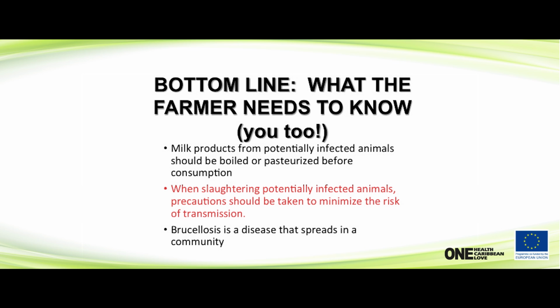Okay, so we talked about milk, we talked about sticking your hand in that rear end to get the placenta out. The other thing is when you cut those animals open, you cut that uterus open, if she's pregnant, bam, you can really get yourself infected. So if you're going to be slaughtering them, be very careful. Know where it resides in the animal and be careful when you slaughter that. The last thing is brucellosis is a disease that spreads in a community. If you'll remember these take-home points, this is a really, really good way to get started on it.